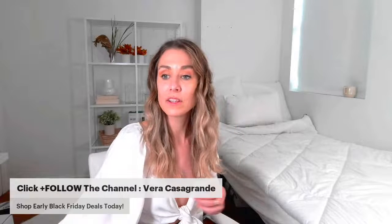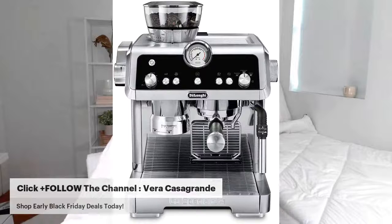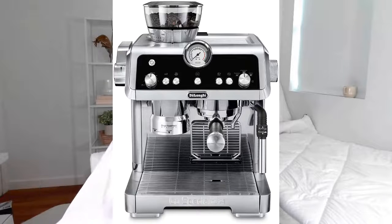Next up, we've got the DeLonghi La Specialista. This is a cool one. If you're looking for somebody who maybe loves coffee, loves making coffee, or wants to learn a new skill, this is the espresso maker by La Specialista. It's going to help you adjust your coffee volume, adjust that milk and temperature, and make the perfect latte, espresso, macchiato.